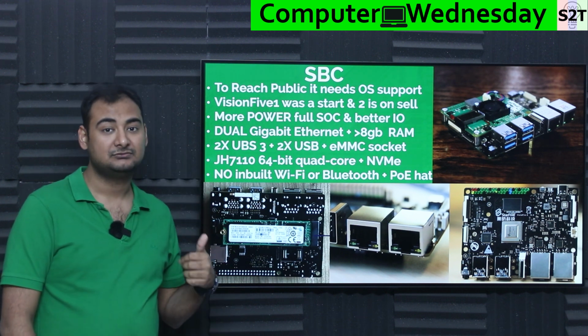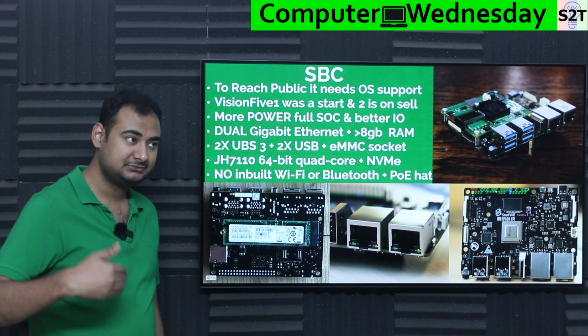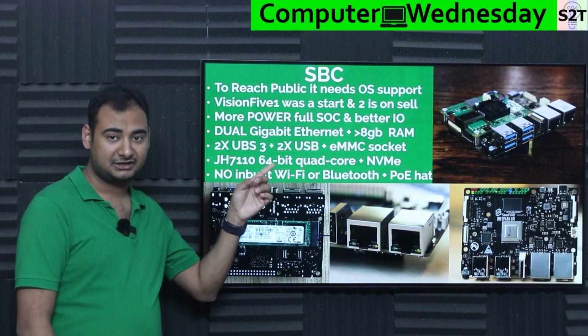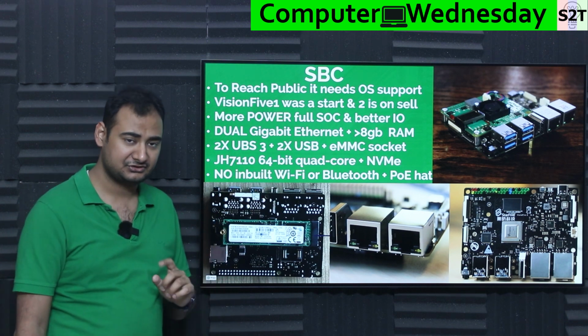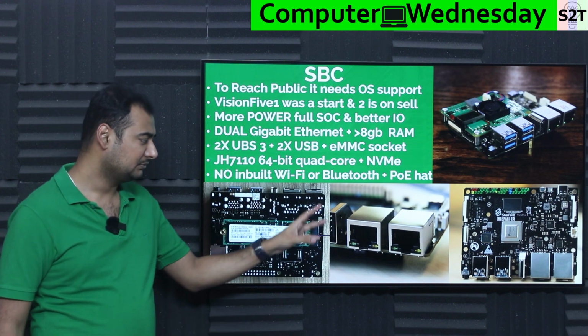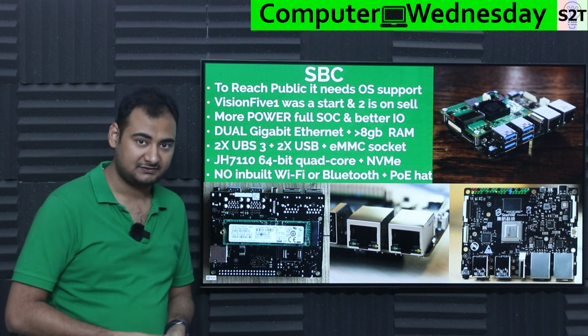Now VisionFive 1 was already released. It was a starter kit, and this is a Mark II of that same ideology. And this is far more powerful as a system on chip with better I/O. And it does have one very interesting thing: dual gigabit Ethernet, which is rarely seen. But I think that is the core reason. This board is supposed to showcase what RISC-V can do.